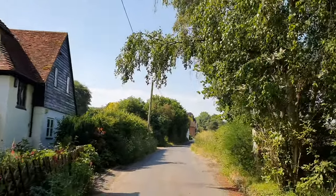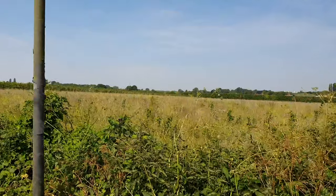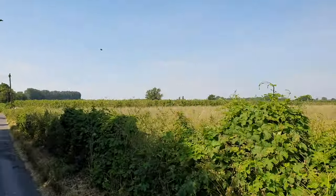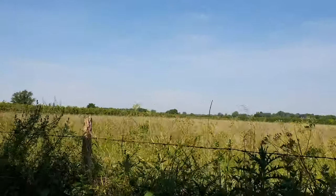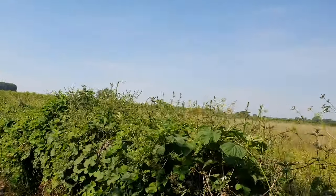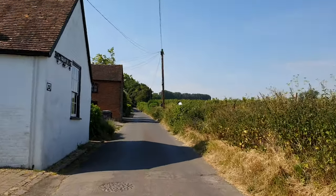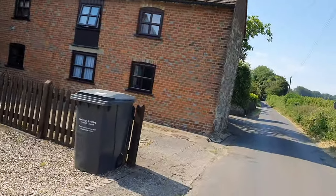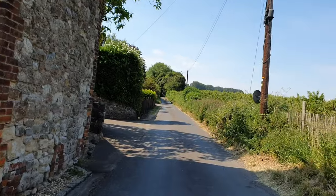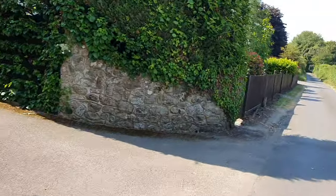Some lovely houses along here. Most of this area here, I think, has been designated for housing, sadly. Like my other vlog, it is a never-ending saga, this part of the world. They just keep destroying the Kent countryside to build more and more houses. Crazy. A beautiful little cottage here. Very pretty. Very peaceful. A little bit out away from reality, I guess, but that's no bad thing. Yeah, some very pretty houses here.